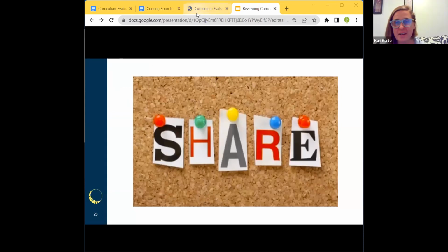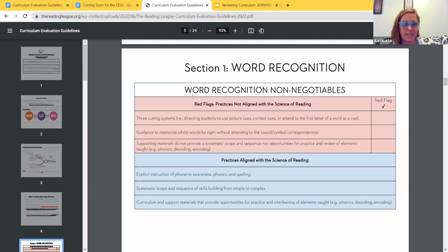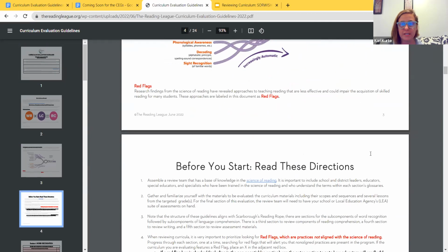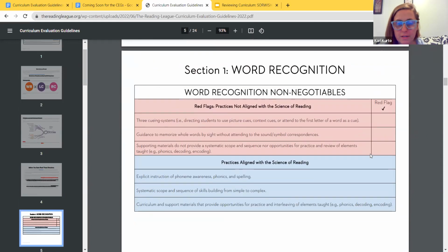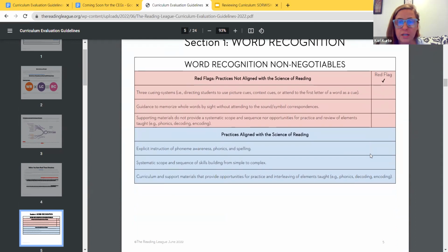You got it. All right, so now I am going to flip over to my tab and make my screen a little larger so that we can look at the guidelines themselves. So we already went through these beginning pages, and hopefully everybody has scrolled through on their own. Hopefully I won't make anybody too seasick by scrolling through. So we begin with word recognition and word recognition non-negotiables. What are some of those non-negotiables? We'll go through only the non-negotiables of each section. And if you have questions about them, again, reserve them or pop them in the chat.